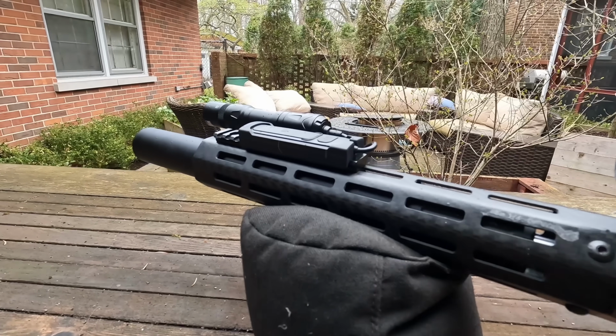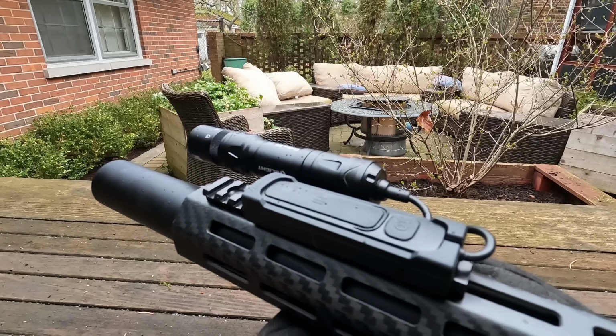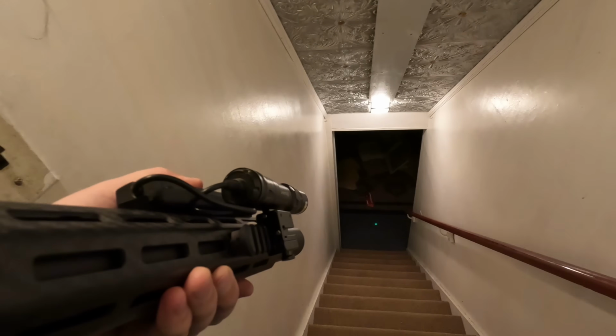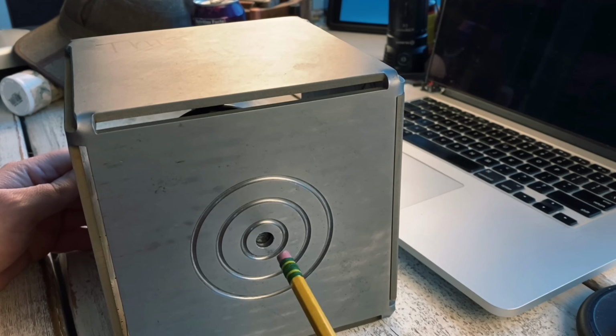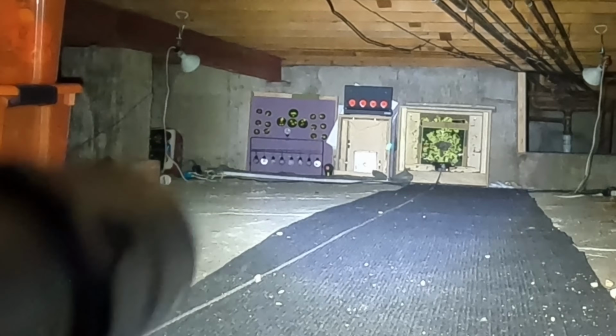With the spring weather being pretty crap, it's forced me to get creative in getting some trigger time in. So one of the ways I've been practicing is using this bell target in my basement. So I use the light and then laser to help navigate a dark basement and then quickly acquire this micro-sized bullseye of the bell target. The bullseye on it is about 3/8 of an inch. And at 7 yards, that represents a man's head at 100 yards. And this is actually 10 yards, so the math is, I guess, even harder. So, although I am kind of cheating here, if I'm being honest, because I'm taking my sweet time. But you get the point.